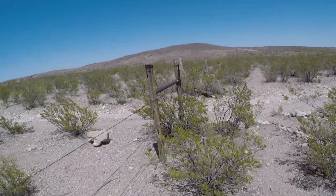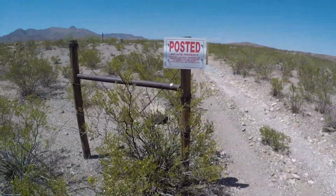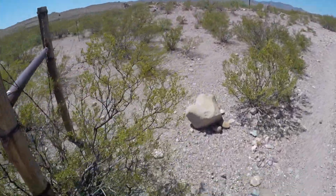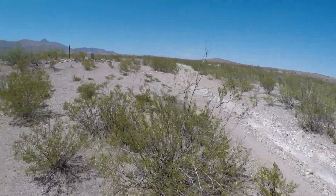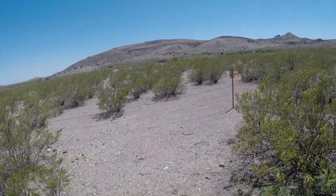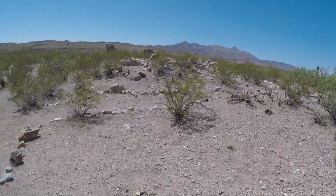In my opinion, you should never be able to post land that is a historical monument. Well, we'll see if they come and throw us off or have us arrested.